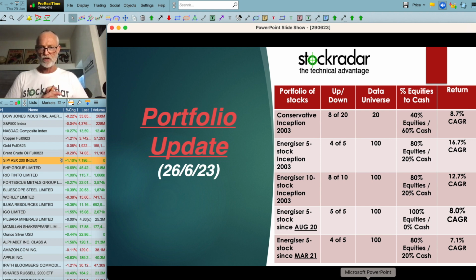The one we started in August 20 has 5 out of 5 stocks in there, and it's running at a CAGR of 8%. So we're 100% equities in that one. And the one since March 21, we've got 4 out of 5 stocks there running at 80% equities, 7.1%. So still not bad over those couple of years.